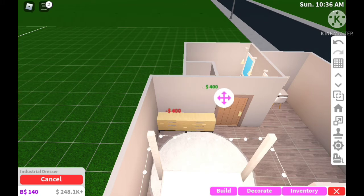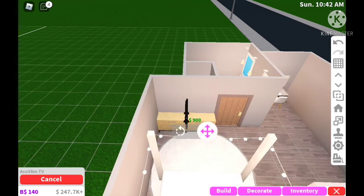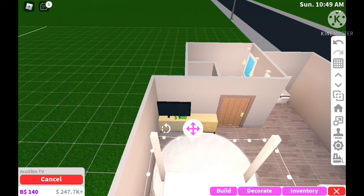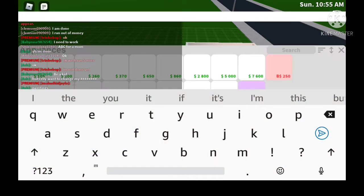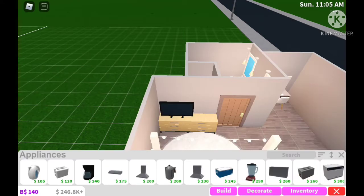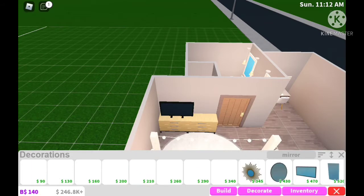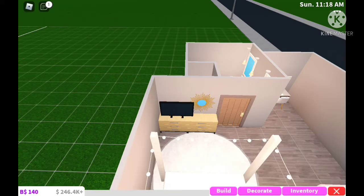But we have these dressers I chose right here. These are one of my favorite dressers, especially if you have advanced placement, which guys, I literally recommend so much advanced placement. Once you buy advanced placement, it literally changes your building life forever. Advanced placement literally adds so much creativity to your build. It's not even funny, guys. So I definitely would recommend, if you have enough Robux, definitely buy that in Bloxburg.